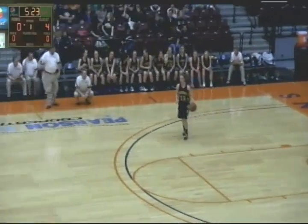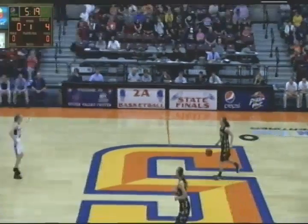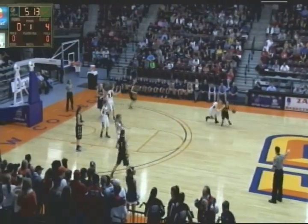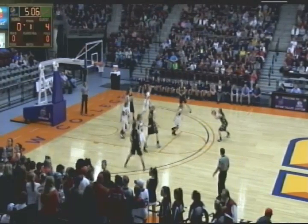Oh, well, credit to Enterprise. Their defense is very suffocating. They've dropped it down inside. If you've done your homework on this Lady Wolves team, the North Sevier Lady Wolves, they struggle from the outside. They can't hit very many outside shots, and right now Enterprise is collapsing down in the middle and forcing them to shoot outside shots.